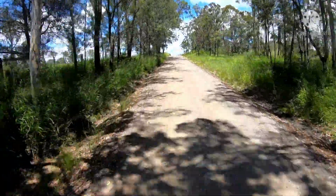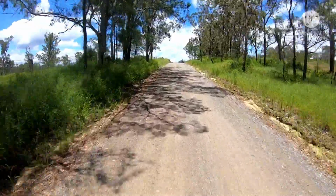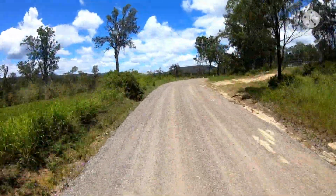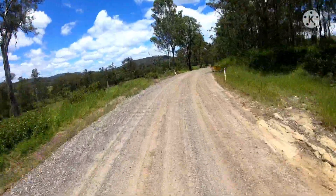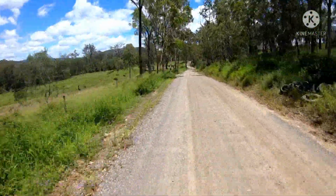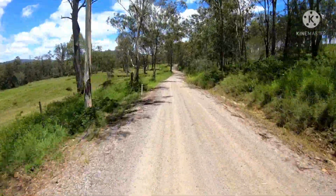The council's obviously been out here and put some signs in place. They're pretty accurate. I did go past one that said road flooded. I think that's a little bit ambiguous. There's only 2 or 3 inches of water over the road at most.